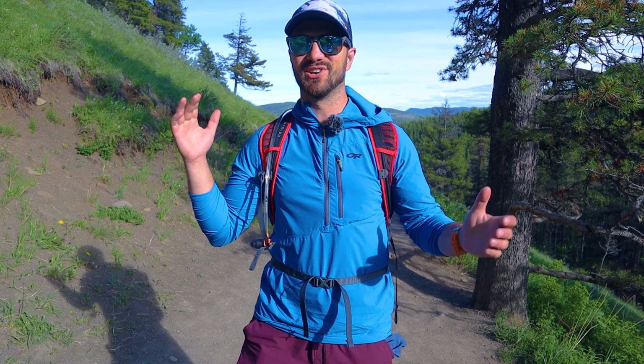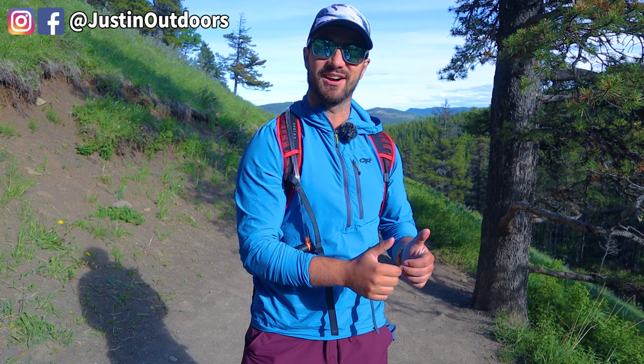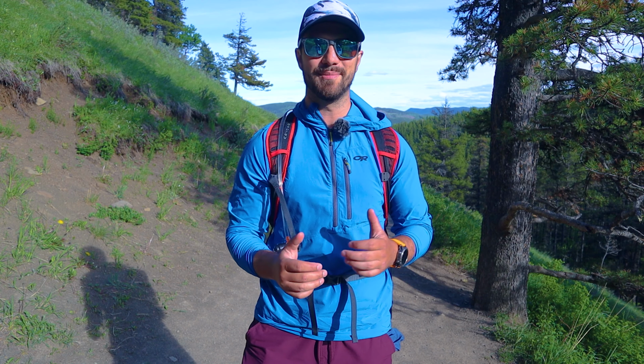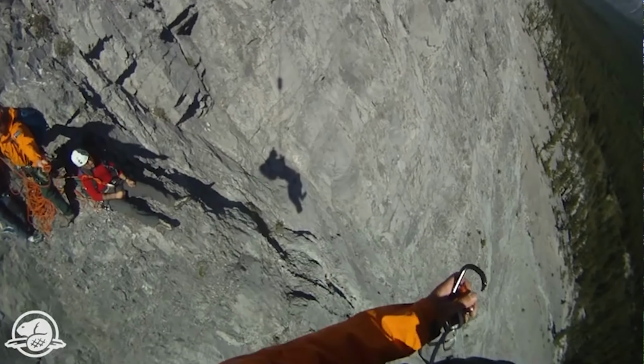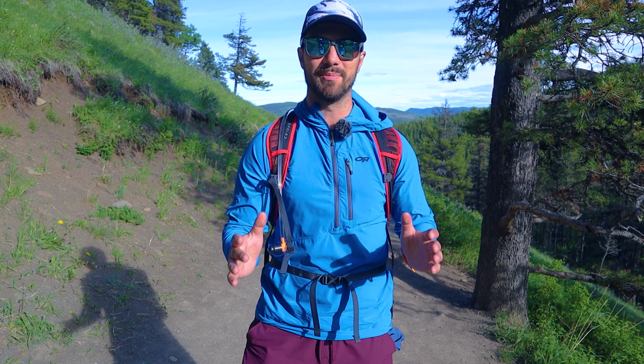Day hiking is really accessible and a ton of fun, but there are a few things you need to consider with your gear in order to stay safe out there. Where I am in the Canadian Rockies, there are dozens of rescues every single week, which is crazy. And most of those rescues are because people are unprepared for getting out into the mountains.